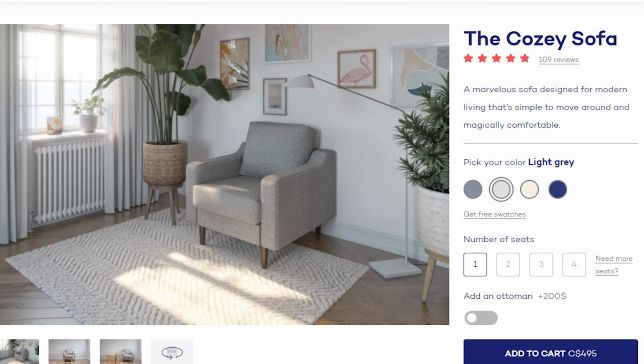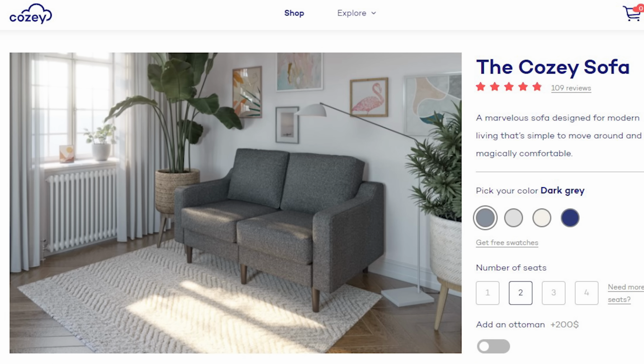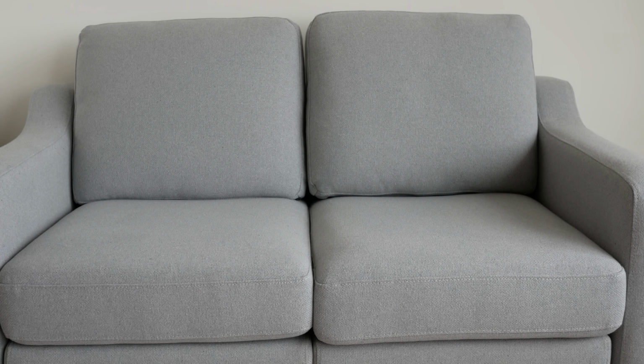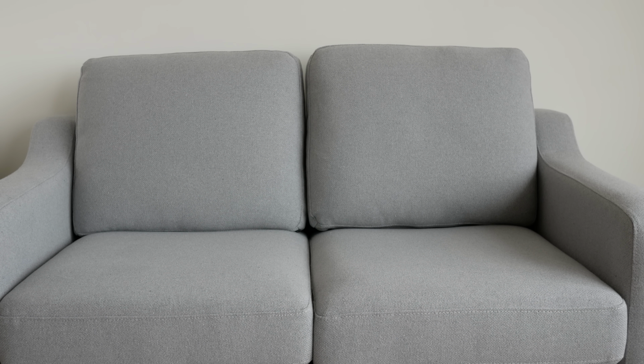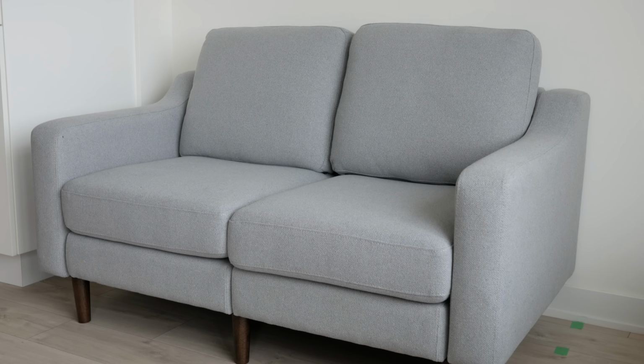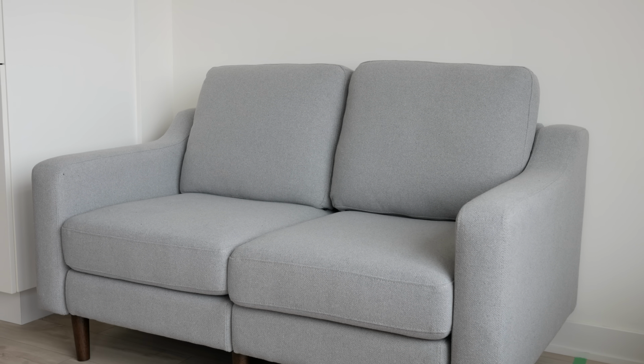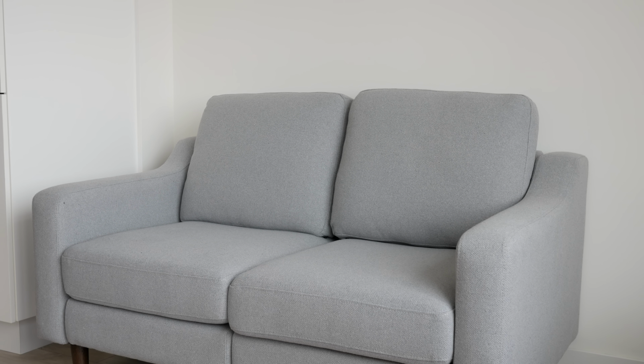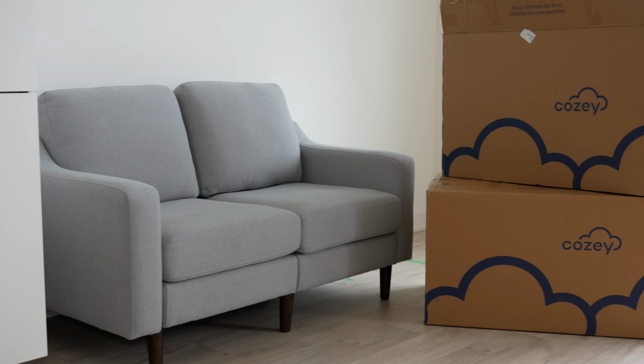Now, the Cozey sofa comes in many different configurations. You can choose just the armchair, so that's just one single seat, all the way up to 4 seats. On top of the number of seats, you can also customize into 4 different colors. For my situation, I opted for the love seat or the 2-seat configuration, the light gray color. I feel like this really opens up the space because it's a light color. And also by having a smaller sofa, I can put other things like, say, for example, an office. Cozey also does offer an add-on, which is the Ottoman. If you watch a lot of TV and you want to lie down, I definitely recommend getting that add-on.